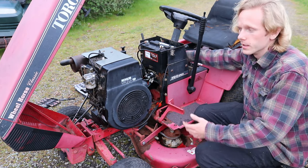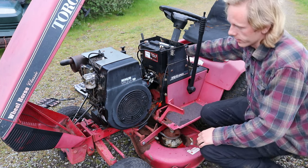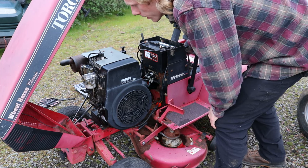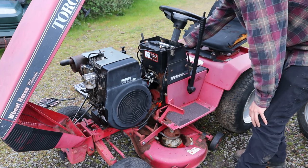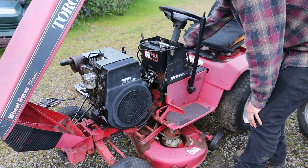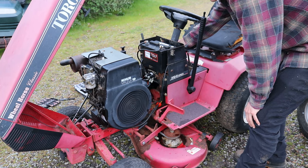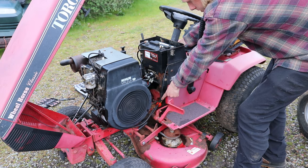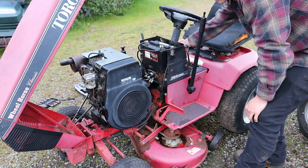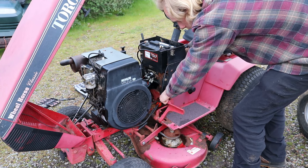Alright, everybody, I guess there ain't nothing to it but to see if this thing's gonna fire up or not. I don't know. Okay, we'll give it a break. There was fuel that just came. I watched it come right through here.